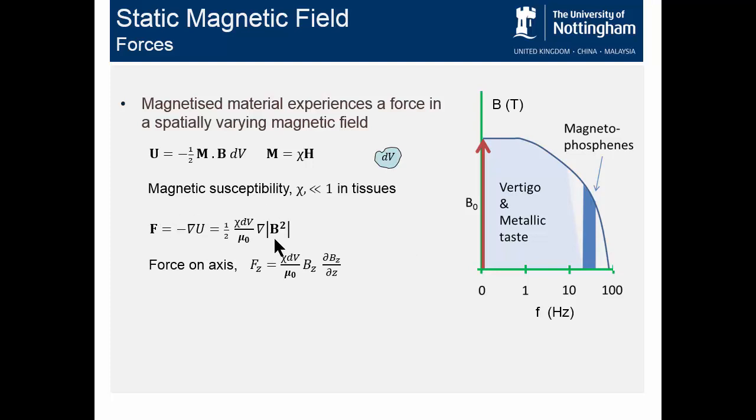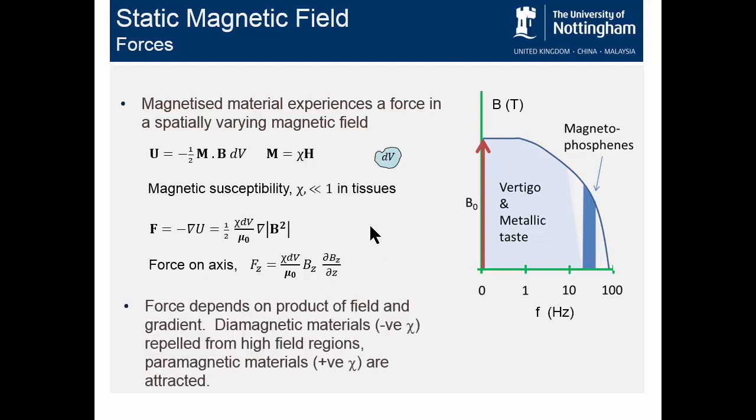So that's a vector, but let's just look at the force in one direction. Then it will depend on the product of the field in that direction and the gradient of that field in the same direction. So the force depends on the product of the field and gradient, which both you might expect to scale up as the magnetic field strength increases. And because it's proportional to the susceptibility, this force will be a negative force for watery diamagnetic materials. And if we have anything paramagnetic, or we hopefully very much avoid having anything ferromagnetic, which experiences a positive attractive force.